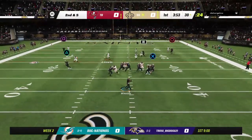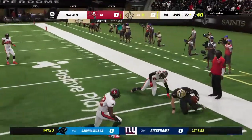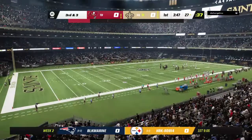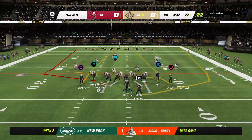From the 30 on second down, Winston escaping the pressure right. That's out to Hill, right side complete. And he'll be brought down at the 27. That was an okay hook up there with his tight end, but unfortunately, they didn't get the kind of yards they had hoped for. That's going to bring up third down.